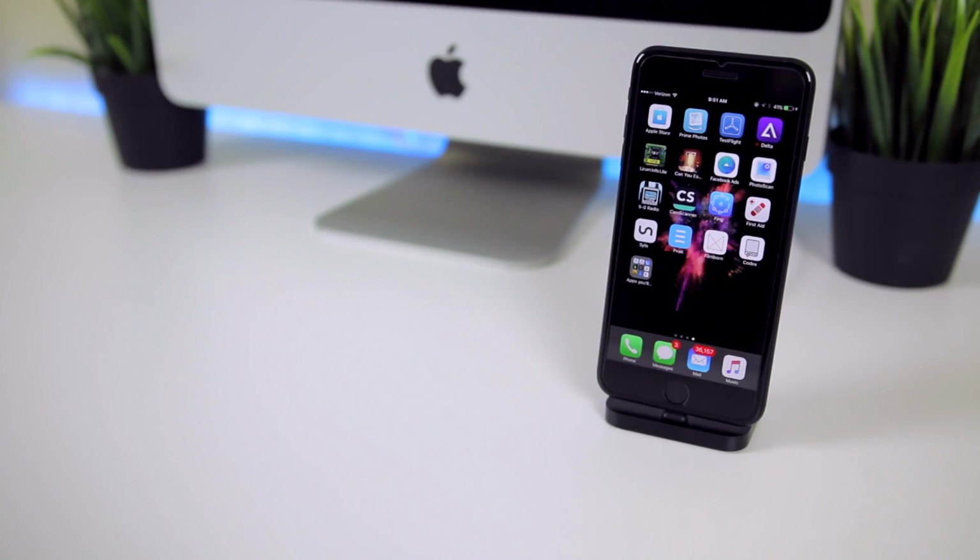So there you have it, guys. Those are 9 awesome applications that you will actually use on your iPhone in 2017.